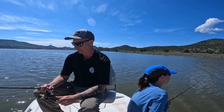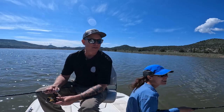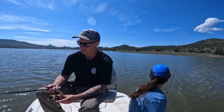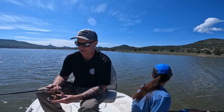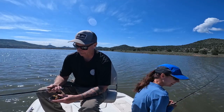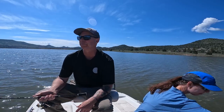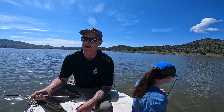Smallies in here, Jen. They put up a pretty good fight. They do. This little rod, everything feels big. It's light tackle, so these little fish make it pretty fun. I'm really not sure how the trout fishing is going to be, honestly. I really don't have any idea, but like I mentioned at the beginning, it hasn't been stocked to my knowledge this year. At least that's what the report indicated.